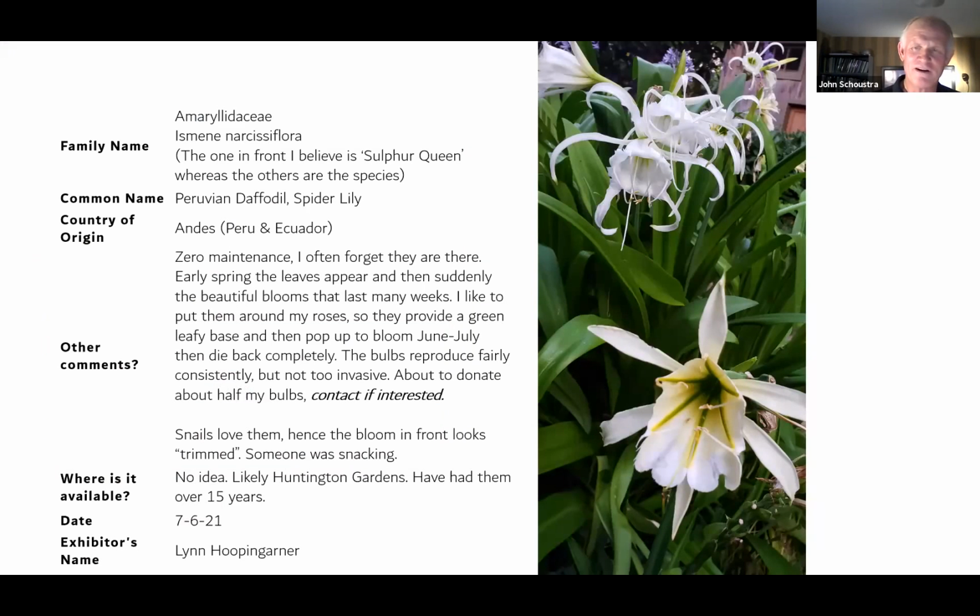Lynn Hoopengarner, a longtime member. Two plants in one picture. Ismene narcissiflora. This is the Peruvian daffodil. And really, to me, part of a coming trend in horticulture here in Southern California. You know, no matter what, every year we get a good spring show. But by about July and August, the show starts to end.